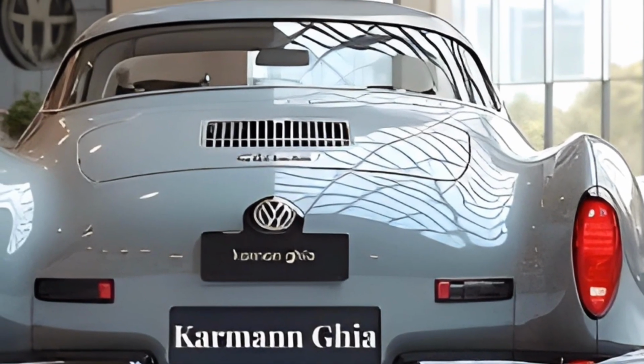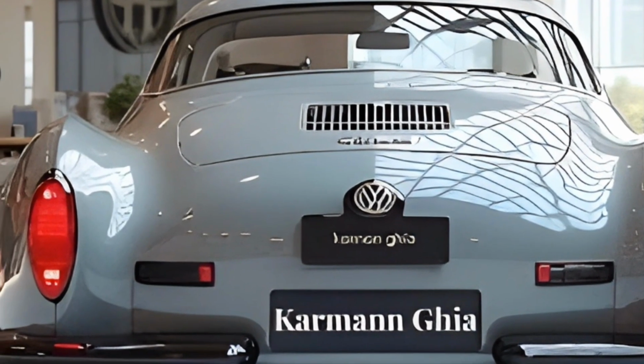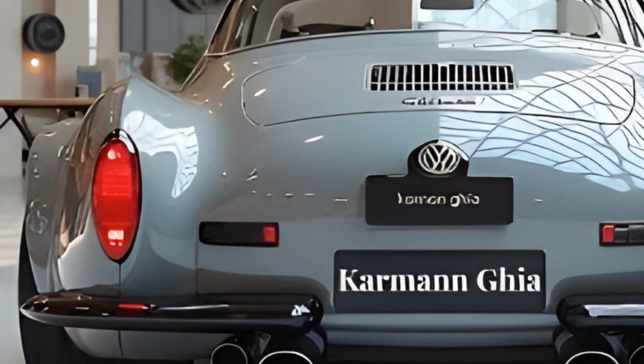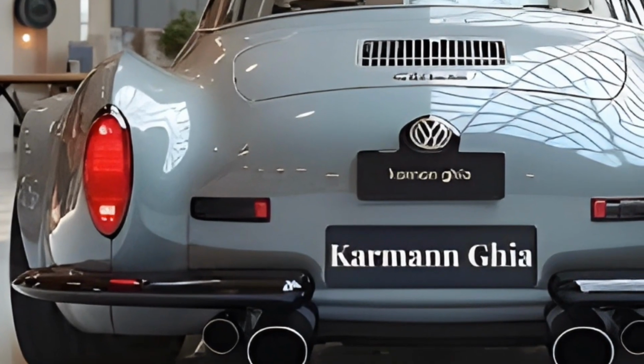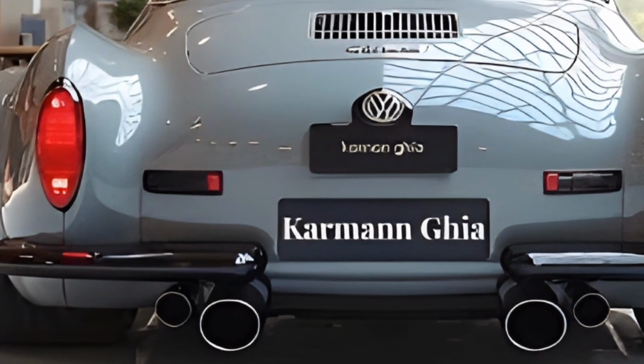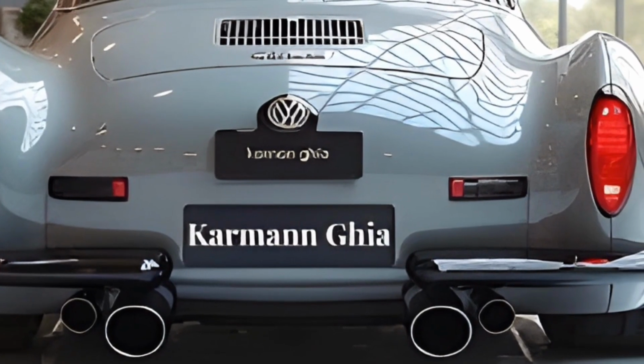2026 Volkswagen Karmann Ghia. This isn't just a car revival. It's a statement from Volkswagen that heritage and technology can coexist beautifully. So buckle up, because we're taking a detailed ride through its design, interior, performance, and what it'll cost you to park one of these in your garage.